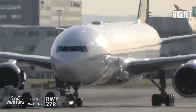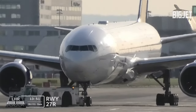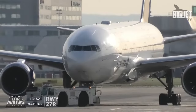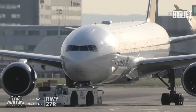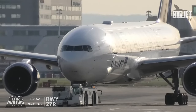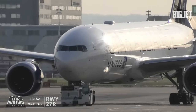These are confirmed as Pratt & Whitney PW4000s, thank you. PW4090s on the United, Nick Gray, thank you. It is a big giveaway, the green sleeve. It's a solid material, but when it's impacted, it turns into almost like a fabric to catch any components.